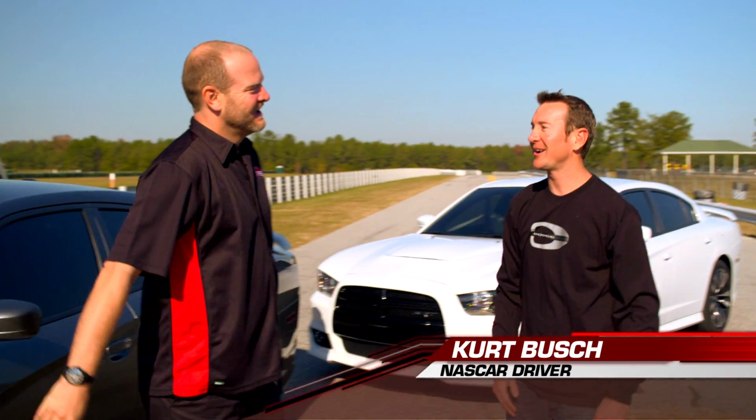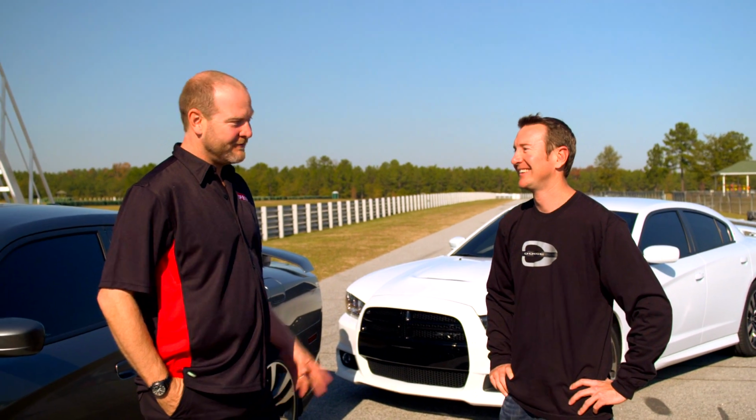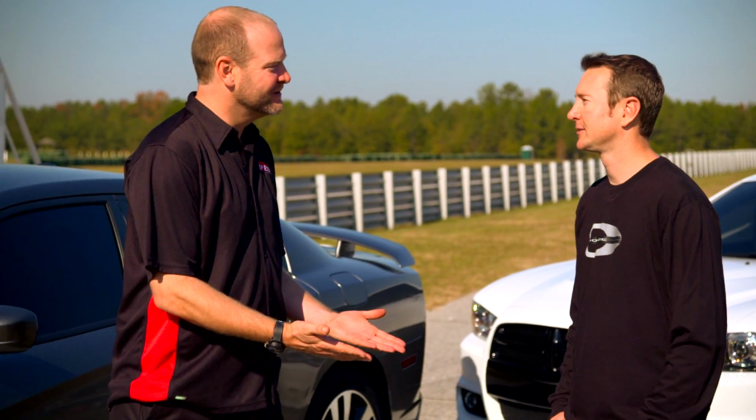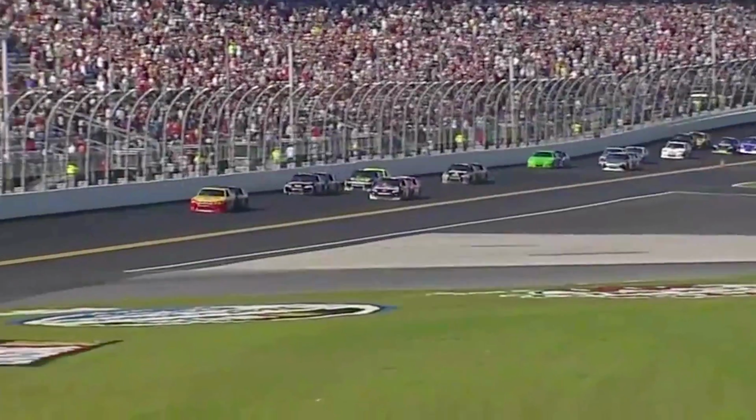What do you say? You doing all right? That's a fitting entrance for a guy that's driven into victory lane 4 times this year. It has been a good year. Looking for more, but big year for the Charger. You're a Dodge guy through and through. How vital is it that you're the only guys running the Charger?